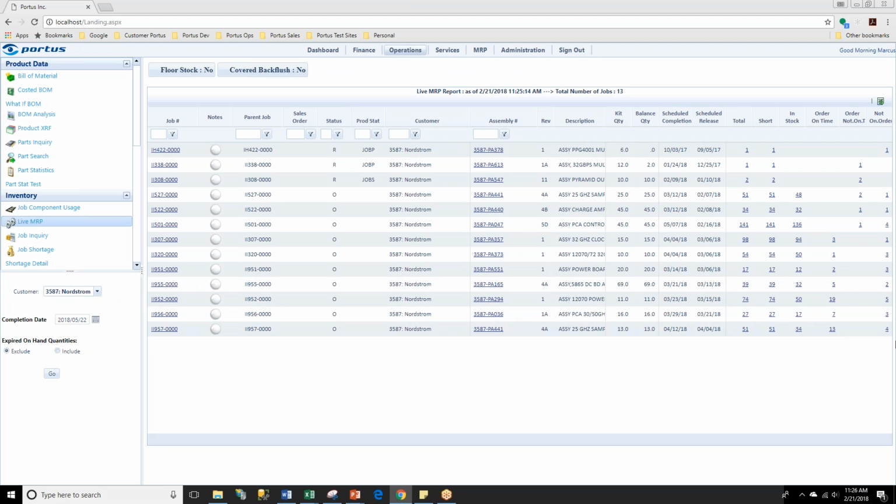Well, here's where the analysis from Portus comes in. It says there are 51 items on the job BOM. All of them are short because it's an open job. We haven't even released it to kit the job. And then here comes the analysis.